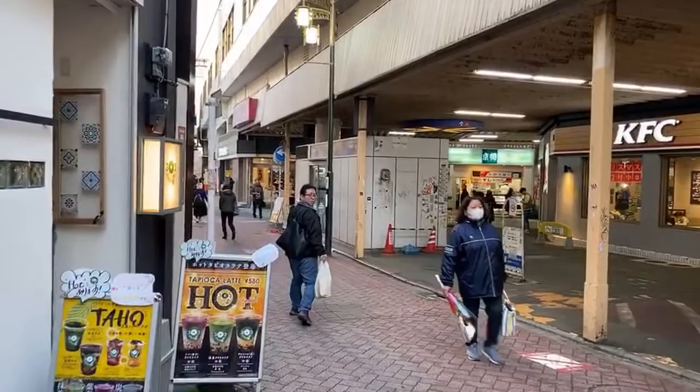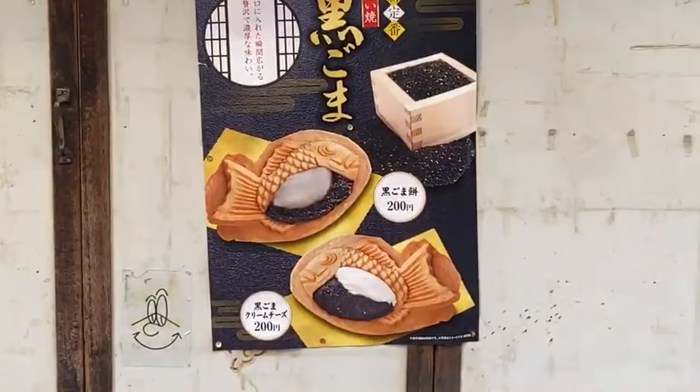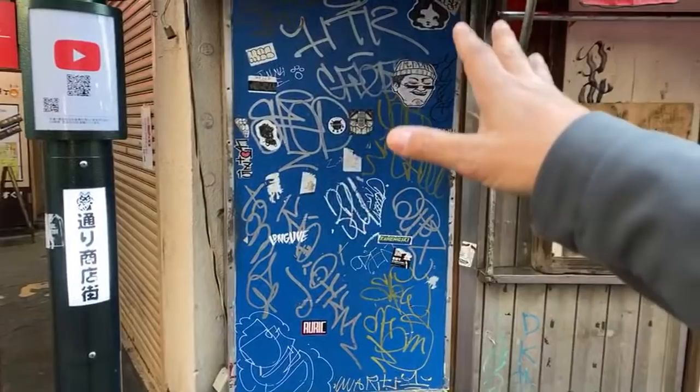Whoa, taiyaki. It's one of my favorites. It looks like some really good black sesame taiyaki. Nice. It's a little rough around here. It's got some graffiti stickers up there. This is a youth center.